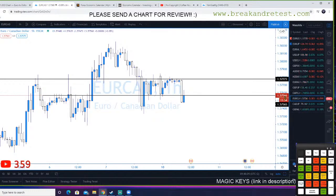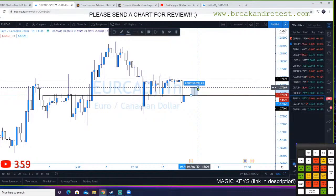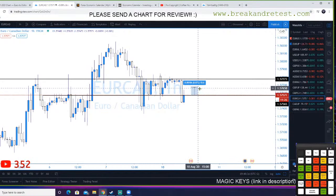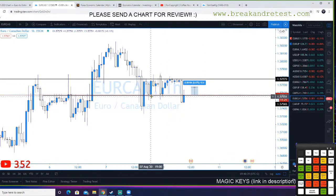EuroCAD got rejected. Have to wait and see. If EuroCAD closes below, we might consider it. And when it does close like this, we might use a stop loss just above this wick here, which would mean 7, or let's say 10 pips in total, because if it does close above, we would have more room to manage the trade. But we'll have to wait and see.